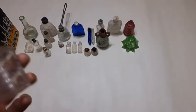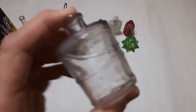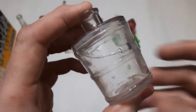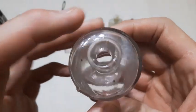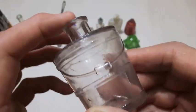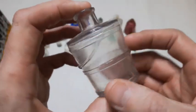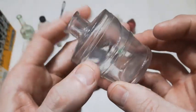How about this one here from a recent unboxing video? Now, I'm not 100% sure that this is a perfume or cologne, but I suspect it might be. I don't know what else would have that small opening like that. It's like a pail with a handle there. Kind of cool. It's manganese glass blown in a mold.